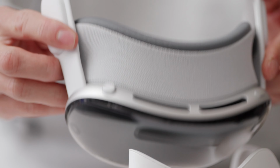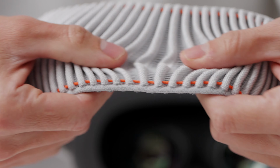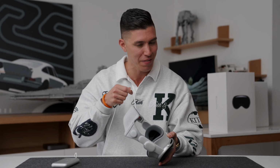So build quality first, it's made by Apple. It's on point, made out of premium materials, glass, lots of aluminum, no weird finicky plastic bits. The strap is next gen. It's great because you can tighten it with this little scroll wheel. It doesn't mess up your hair, but I will say it's heavy. You notice the weight, and this cable kind of gets in your way, and it's attached to the battery pack.